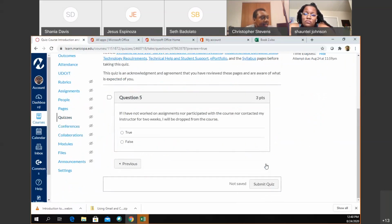And lastly, if I have not worked on assignments nor participated with the course nor contacted my instructor for 2 weeks, I will be dropped from the course. This is very true. I did forget this part. It is a part of our financial aid standards, that you will be dropped from the course if you're not actively participating for 2 weeks, is what their language is. So actively participating was generally attendance for people. For this course, I found that just attending is not actively participating, at least for me.